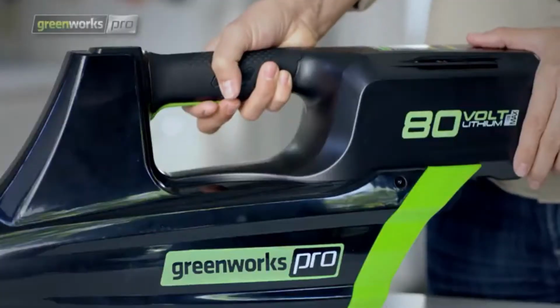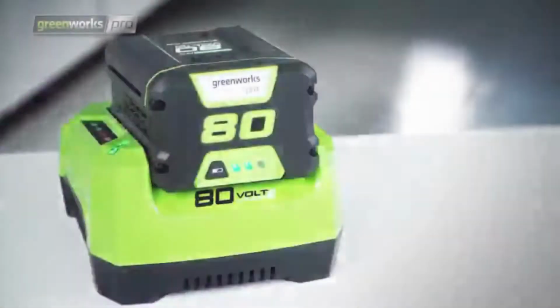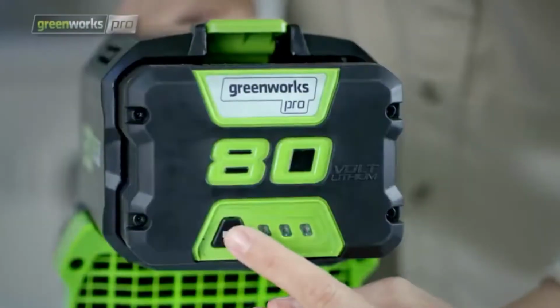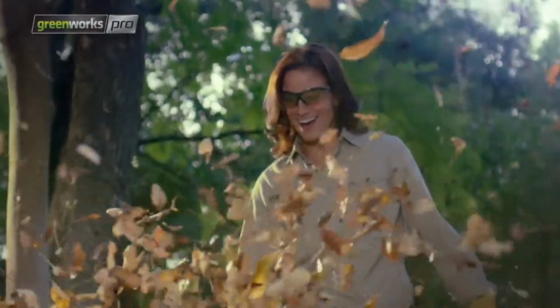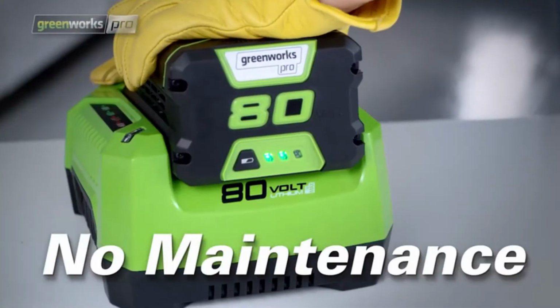The variable speed trigger is great for optimized airspeed control. It weighs 8.9 pounds, which is about a gallon of milk. The rechargeable lithium-ion battery uses cutting-edge technology to deliver maximum power, and it fully recharges in only 30 minutes. The electric start is easy to use, and it's ultra-quiet with minimal vibration versus comparable gas blowers. Hassle-free operation. No cord, no gas, no maintenance.